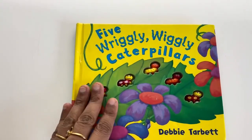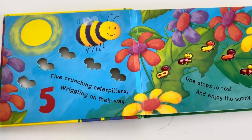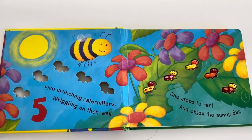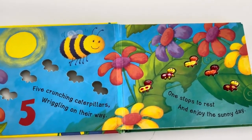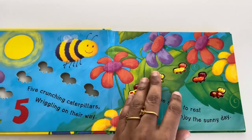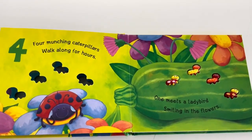Yes. See? 5 caterpillars wriggling on their way. One stopped to rest and enjoy the sunny day. Oh, then how many will be left? Yes, 4 are left now.